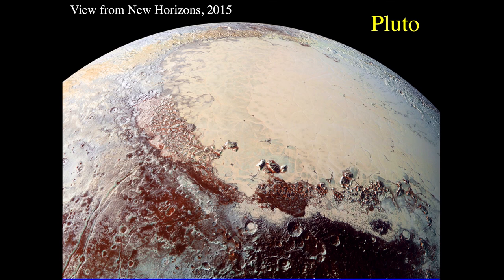When astronomers started discovering other objects beyond Pluto, it was time to correct this mistake. Pluto was declassified as a planet by the International Astronomical Union in 2006. It is now known as a dwarf planet. This image of Pluto was taken by the New Horizons spacecraft as it sped by in 2015.